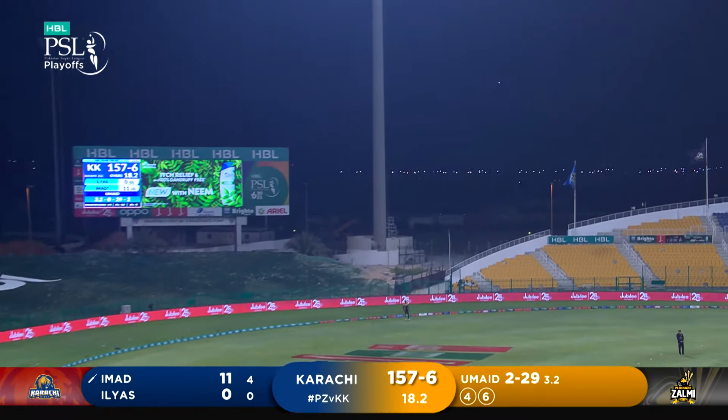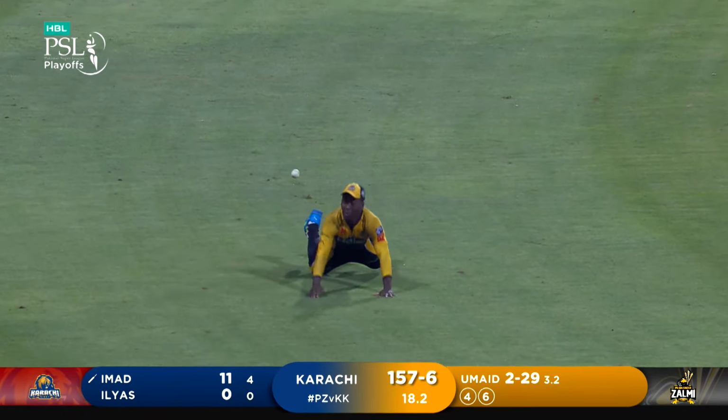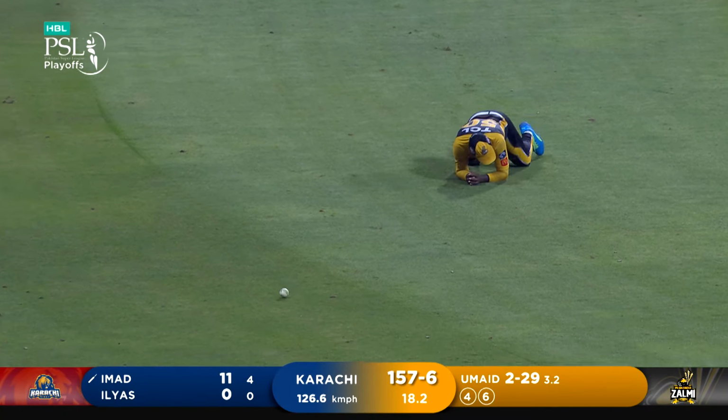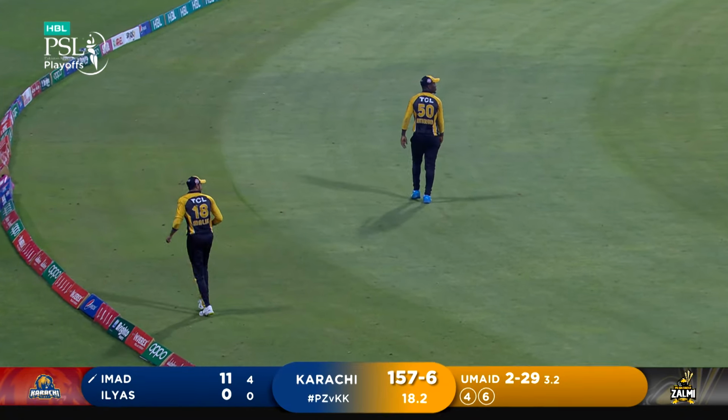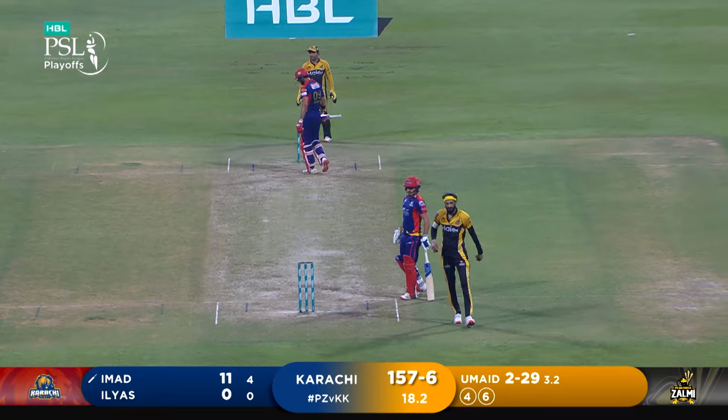And again, this time leg side. Oh, terrific. No, he's dropped it. He made all the hard yards. And then he's not been able to grasp onto that.